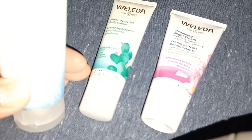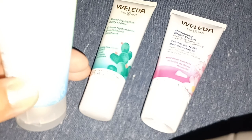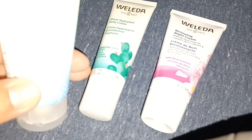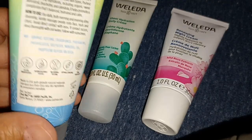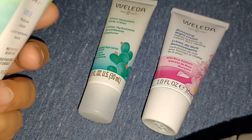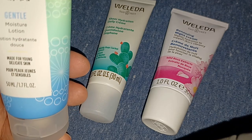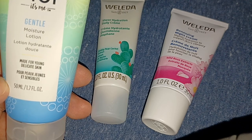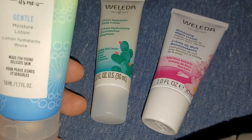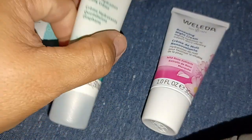Okay. And then coming back, it says it has calendula and aloe. Ooh, I love calendula. No animal testing, no fragrance, no parabens. And this is a 50 milliliter or a 1.7 full ounce. How much was this? Oh, these are all on sale right now. I don't remember the prices. I think they're around $6 possibly or lower. Okay. And they were found at CVS.